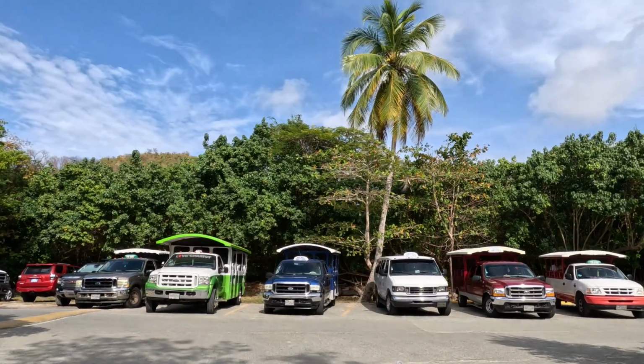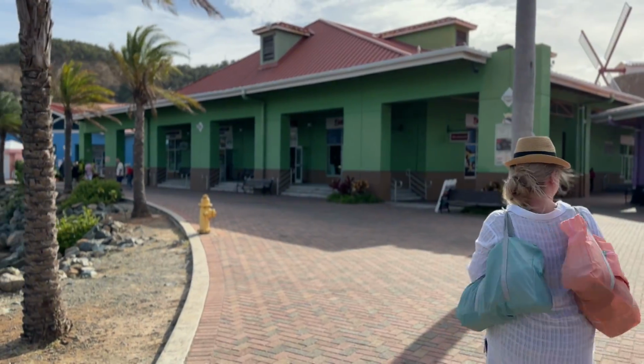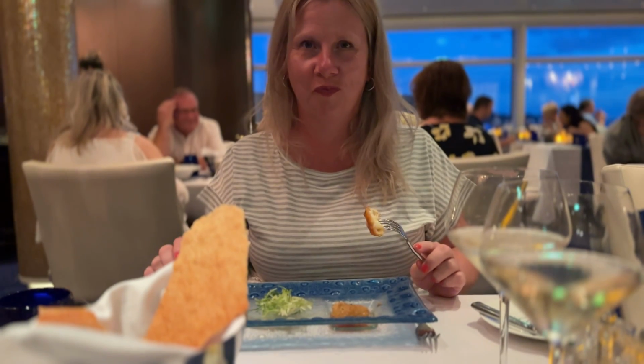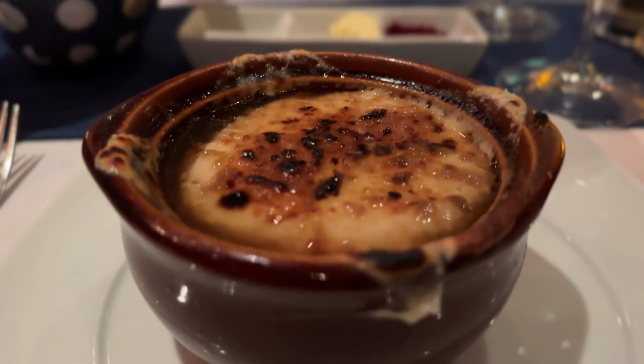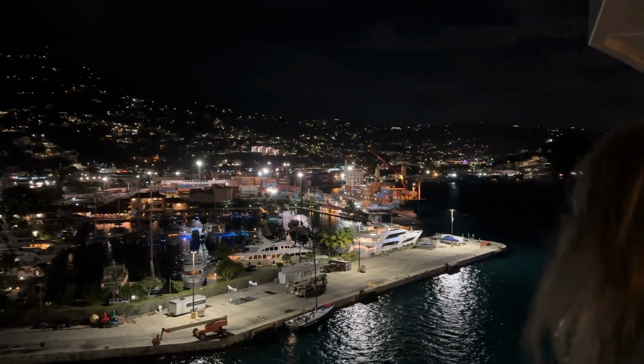Then we will show you where to find the taxis back to the port, where we take in some of the sights and sounds before heading back aboard the ship for dinner at Blu and a beautiful nighttime sail away from St. Thomas. If you are going to be taking a cruise to St. Thomas soon, this video is for you.